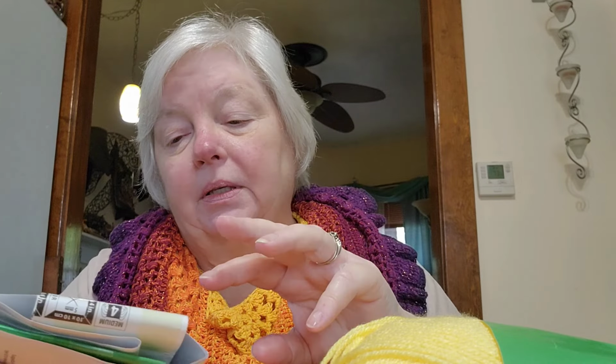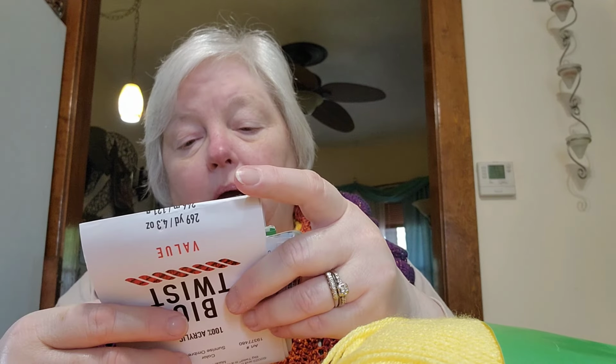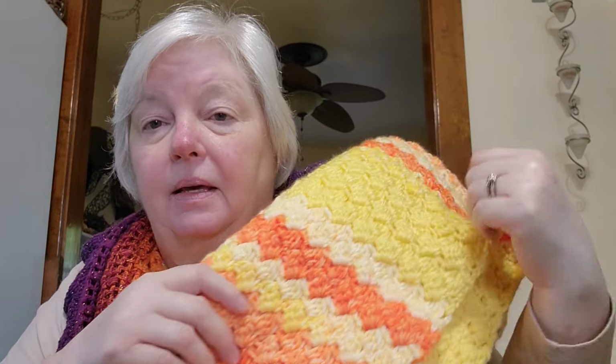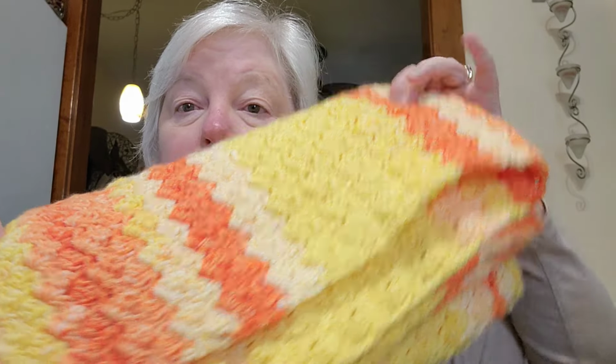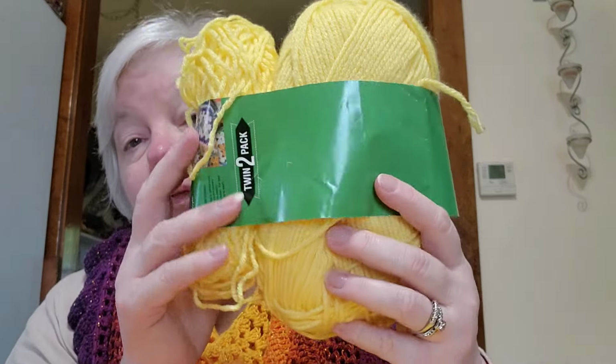I used 4 skeins of Big Twist Value in the color Ombre Sunrise, which has 269 yards or 246 meters, and that's the variegated. And then to fill in, because I only had 3 skeins and it wasn't going to be enough, I used this yellow, which is a Dreamweaver. Doesn't give me a lot of information on it.